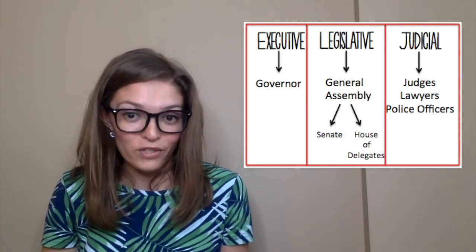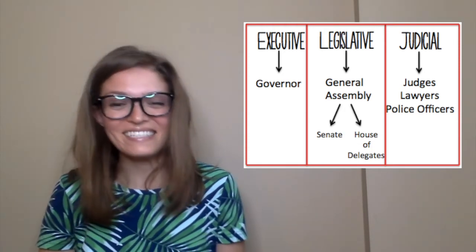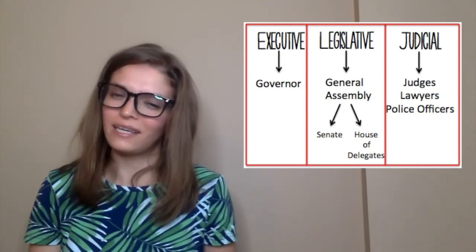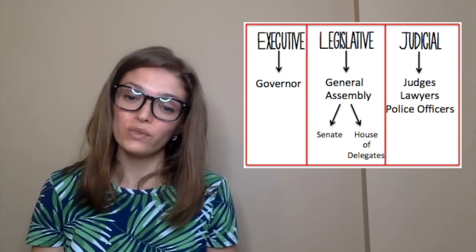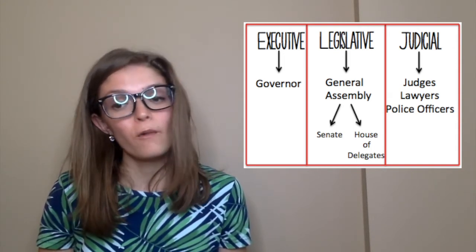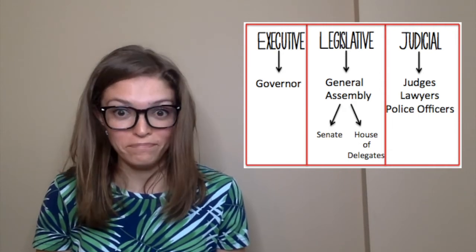Now we're going to talk about the judicial branch. This is the state's court system. The judicial branch decides cases about people being accused of breaking the law and whether or not a law agrees with Virginia's constitution.